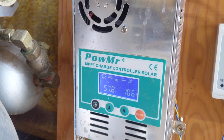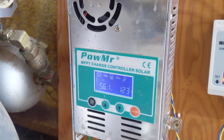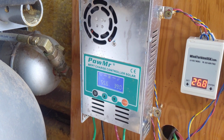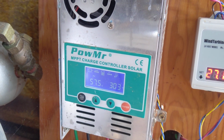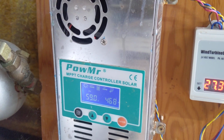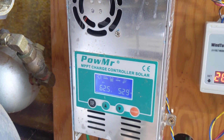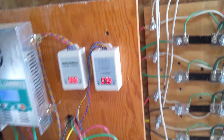Of course, since I've got the camera on it, it's going to take its time. The voltage is kind of going up and down with some gusts, so, see, like right there, it just grabbed it really hard. It struggles a little bit trying to keep up with the turbine, but once it gets it, it starts moving it over pretty good. Everything else is working.